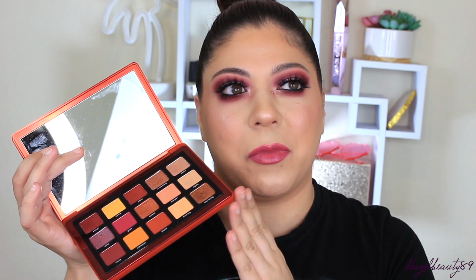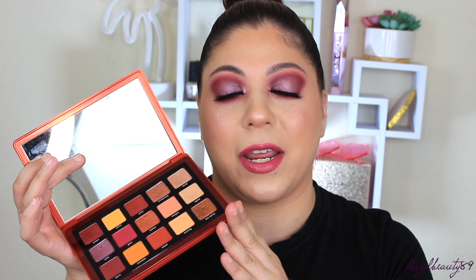It's very creamy. Like the mattes, they're very creamy, but they're very pigmented. They just take a little bit of time to build and a little bit of blending. It's just a new formula that I'm not used to usually. And as well as the shimmers. The shimmers, to me, they're very pretty, but they're more like toppers in my opinion. They do take some time to build as well, and I feel like the more pigmentation you get is using your finger or a wet brush.